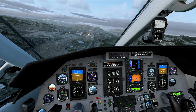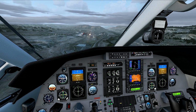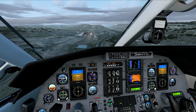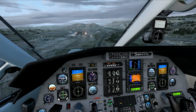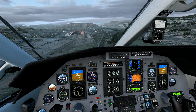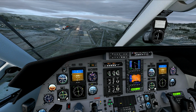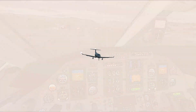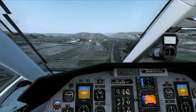I do feel like there is some wind coming off of the left side there, or either I'm just doing a lousy job flying the approach. Give it some right rudder. 100 knots. We do have one more setting of flaps, 500. But actually I think I will go ahead and put those in. Yeah, there is some wind coming off the left side there.